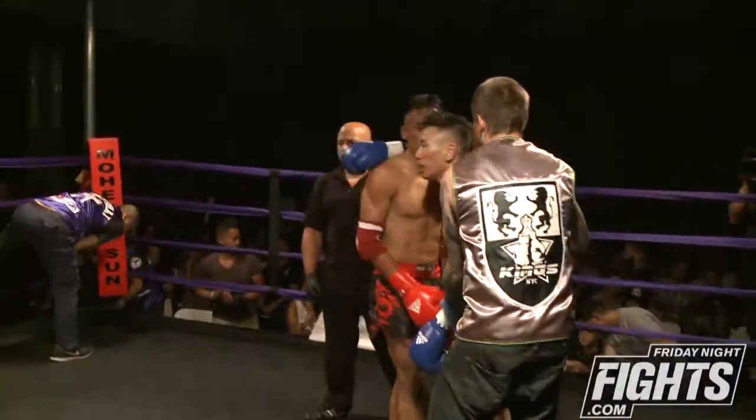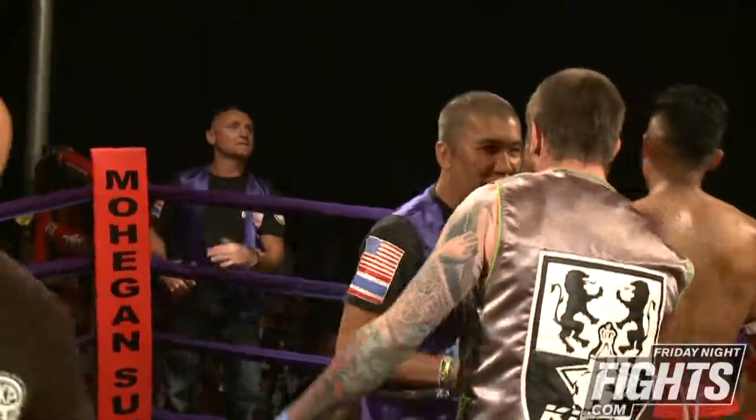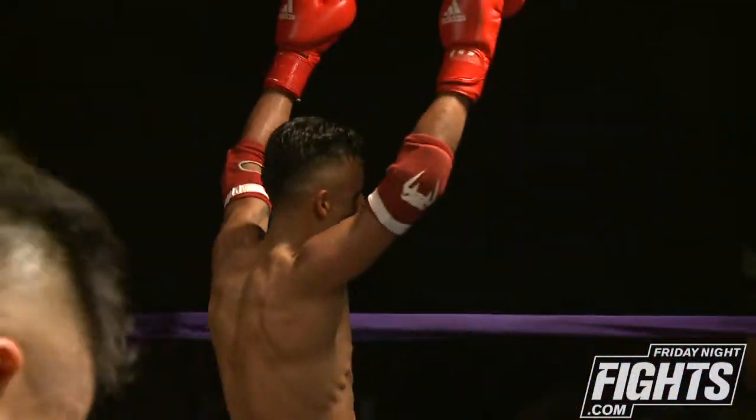I'm not really sure how the judges are going to call it, but it looked like, to me, Chris Tapia had a little bit more of the ring control in that third round. Yeah, third round.